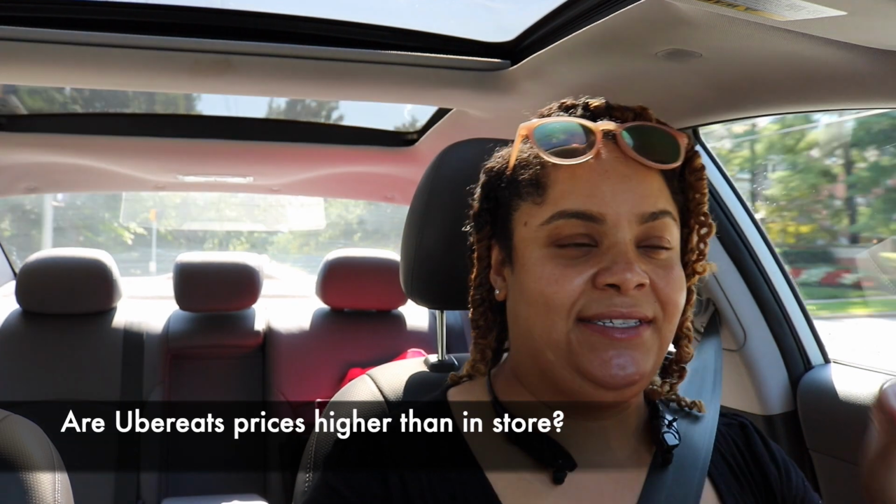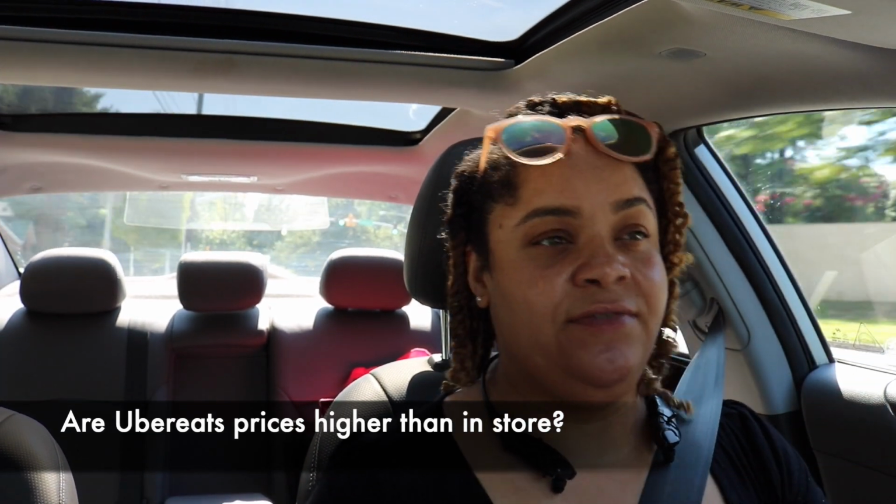rating process as well. So are UberEATS prices higher than the price that you would get maybe if you ordered directly from the restaurant or just walked in and ordered from the restaurant? So I'm only going off my personal experience on this one. I ordered from a specific restaurant, Kenny's Sub Shop, and their prices are pretty reasonable, but I noticed that they are higher on the UberEATS app than they are on the actual Kenny's Sub Shop app.